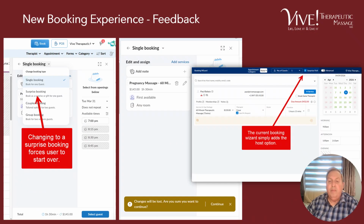Again, random thoughts here. I started a booking process, and it became known that this was supposed to be a surprise booking. So I went to change the setting from simple booking to surprise booking, and the system actually throws up an error message in the middle of the screen, saying we're going to throw away everything you've done so far. You're going to have to start all over again.